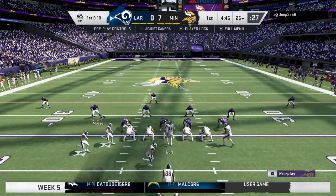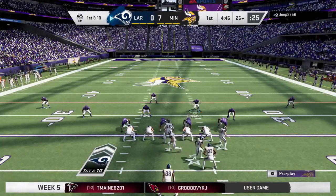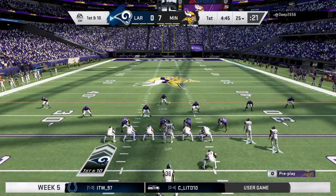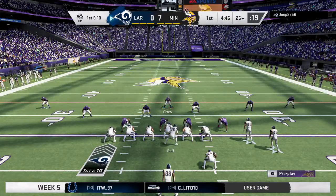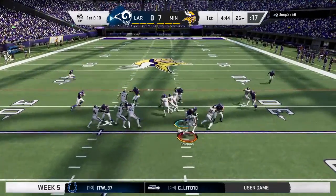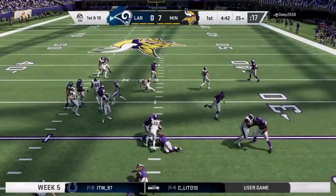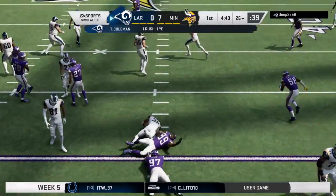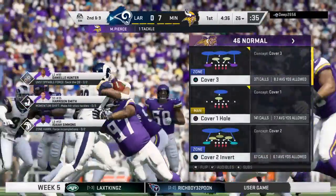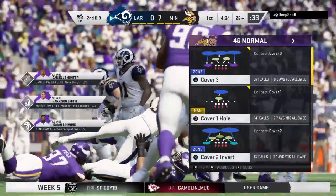Goff will lead the Rams up here, 1st and 10 at their 25-yard line. They'll run for the first time with Tevin Coleman. And not much to speak of. Call it a 1-yard gain up to the 26. And the big fella stuffed that one up in a big way.